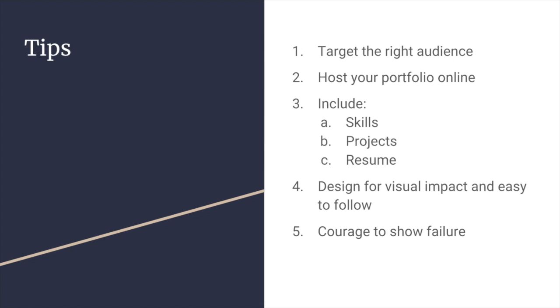I've read blogs. I've been putting together portfolios for a couple years actually, and some things I found that have helped me, especially in job interviews, fall under these 5 categories. So the first one is targeting the right audience, and we're going to get into all of these in detail. Second one is host your portfolio online, so just in a format that people can access it anywhere in the world.